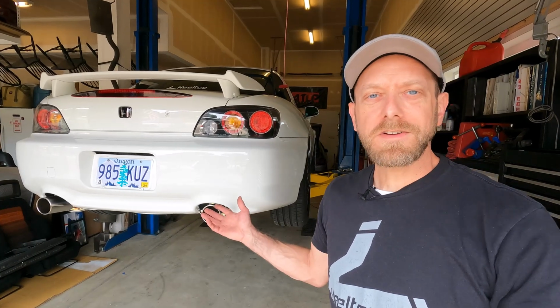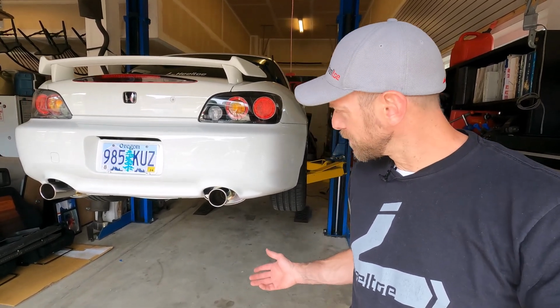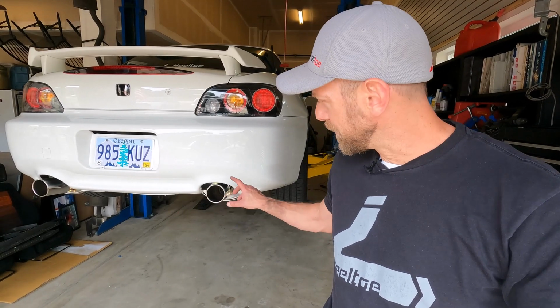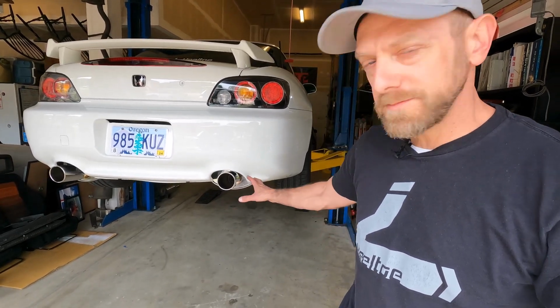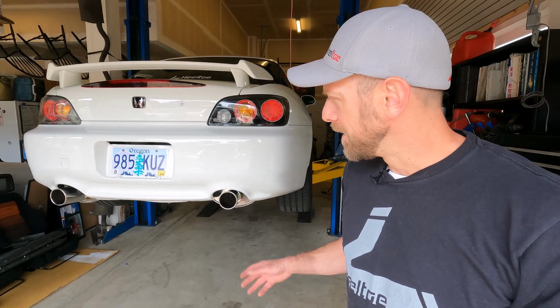All right, there you have it. The Fujitsubo Legalis R installed on the S2000. It looks really rather nice. It's a little step up from the factory. The round tips do sort of get dwarfed a little bit by the oval cutout, but the big shiny muffler canister really sort of makes up for that. So I think it looks great.